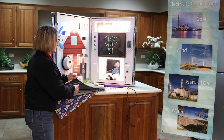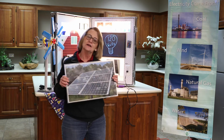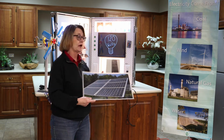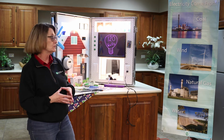The last thing that we use to make electricity is the sun. And this is a picture of a solar panel. And you guys may know somebody that has solar panels on their roof, or you may have seen a business that has them. And we're probably going to see more and more solar energy being used where we live.